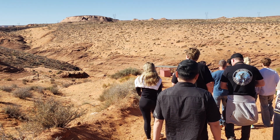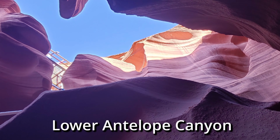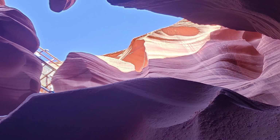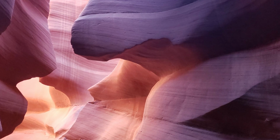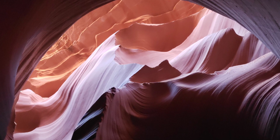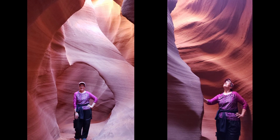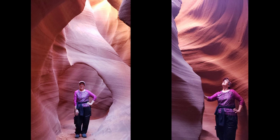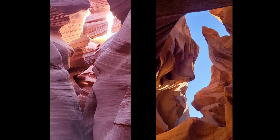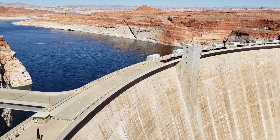Made a last-minute decision to take a 1-hour guided tour of Lower Antelope Canyon in Page. Totally worth it, but only because our guide was awesome and I lingered at the end of the group. This made it easier for me to talk with the guide and take photos of the canyon without people in the shots. Visited the Dam Visitor Center before heading out of town.